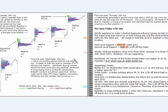Looking at the pre-open, this is the E-mini S&P. 2095 up here is the point of control. Most importantly, we've currently had three consecutive value areas printed above that, which is a positive indication. We've had recently some aggressive buying, that's green at the top, here and here. As long as the E-mini holds above 2095, it's in a strong price location.